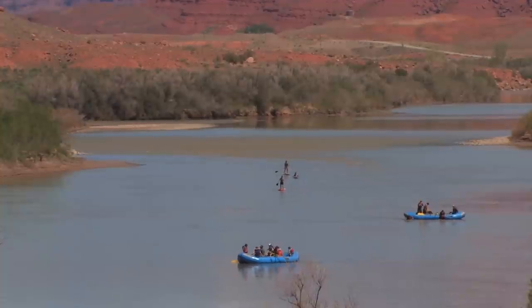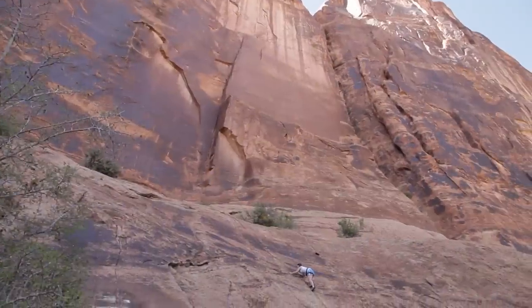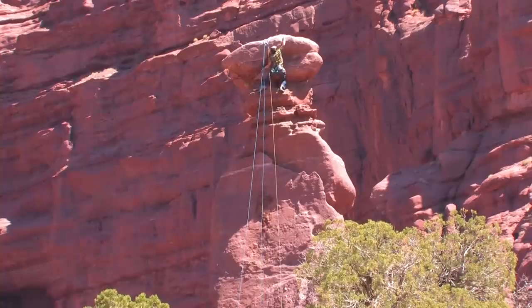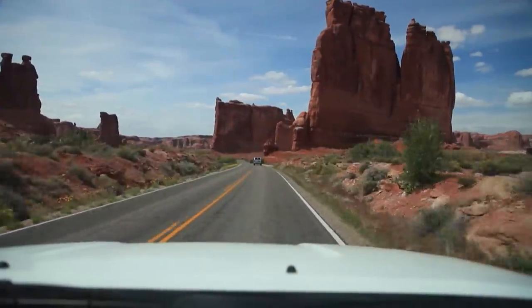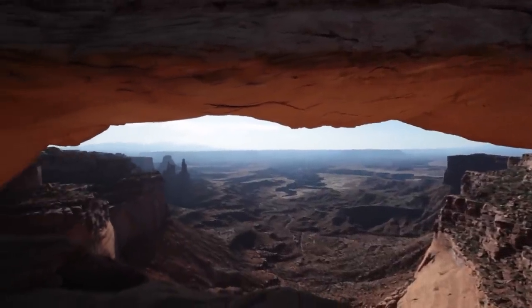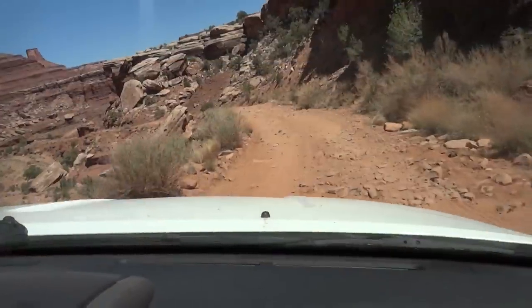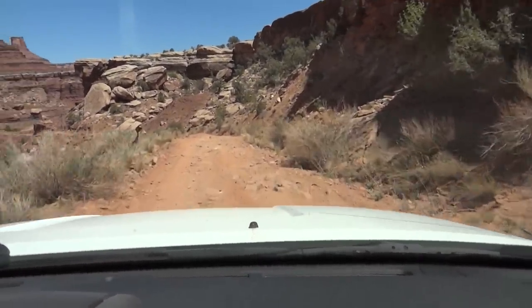There are lazy float trips and multi-day white water trips on the Colorado River. And for those who like heights, there are 500-foot cliffs and the Fisher Towers just waiting to be climbed. Sure, you can drive through the parks, but there are other ways to see the amazing scenery. There are short and long trails for hikers and cyclists. And there are rough high clearance and 4x4 only trails to explore the backcountry.